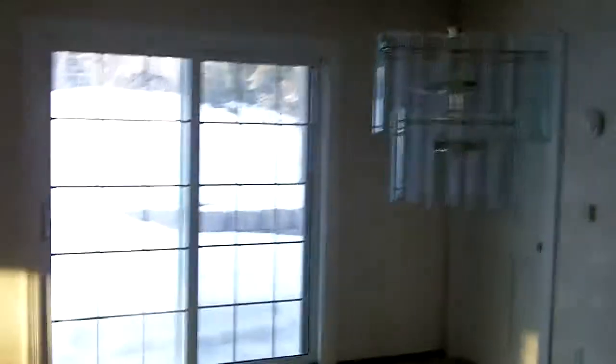Enter the little dining room area to the right here. It's got old carpeting, obviously old light fixtures, a sliding glass door to the back. Well, this door right here is the door to the garage. It's a 2-car attached garage. Kind of weird to enter through the dining room.